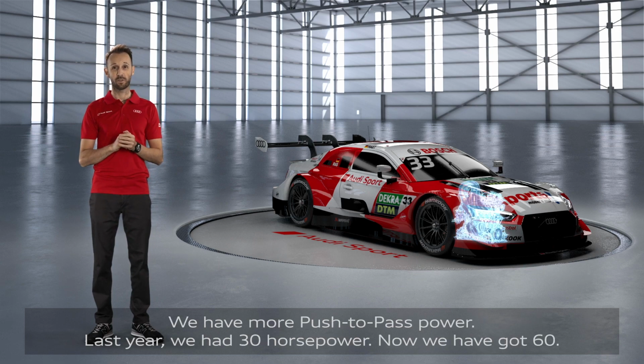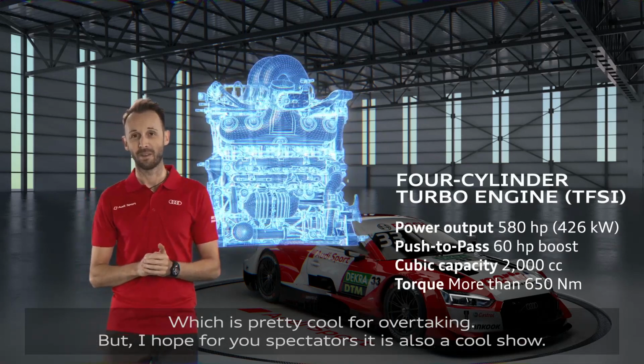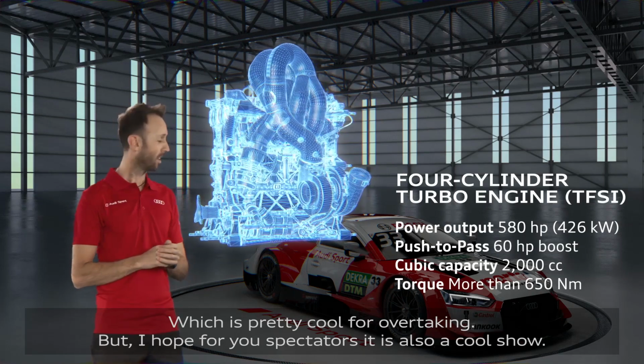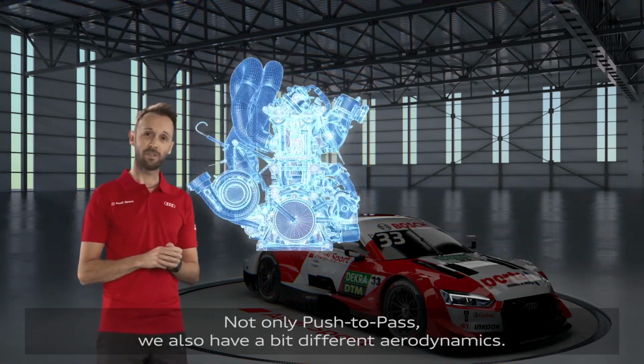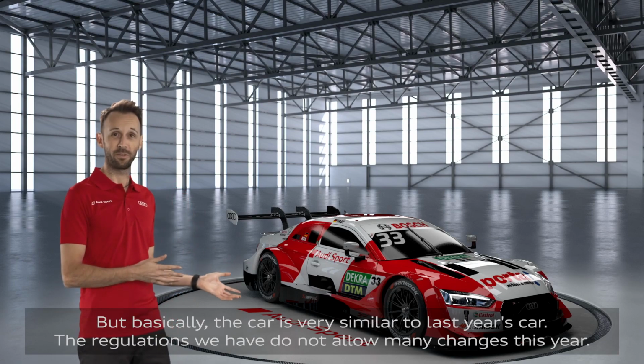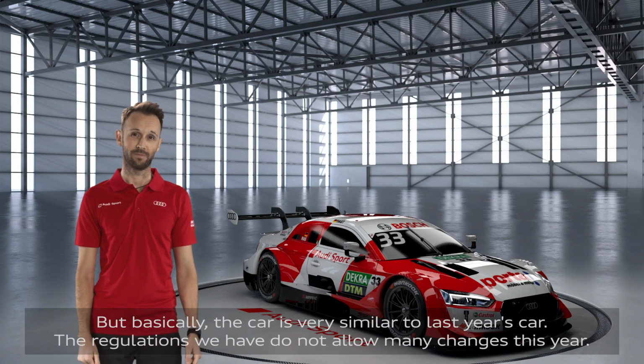So we have more push to pass power. Last year we had 30 horsepower. Now we've got 60, which is pretty cool for overtaking. But also I hope for you spectators, it's also a cool show. Not only push to pass, we also have a bit different aerodynamics. But basically the car is very similar to last year's car. The regulations we have do not allow many changes this year.